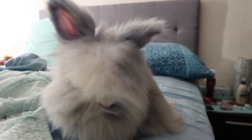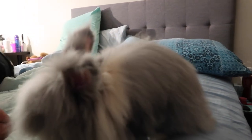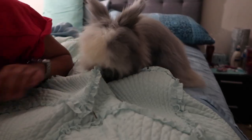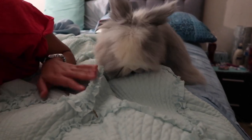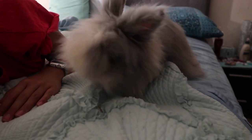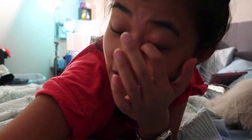Are you washing yourself now? Yes. What are you doing? Don't dig, please. I know, it's kind of wrinkly. Can you fix it? No? He was helping my bed be cleaner, but I guess he's given up like I have.